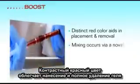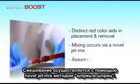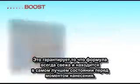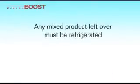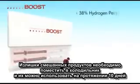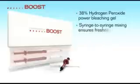The mixing occurs via a novel jet mix and syringe-to-syringe mixing, which assures the formula is always fresh and at its best just before delivery. Any mixed product that is left over from the treatment must be refrigerated and is good for 10 days. Opalescence Boost is a 38% hydrogen peroxide power bleaching gel. The distinct syringe-to-syringe mixing ensures freshness for every application.